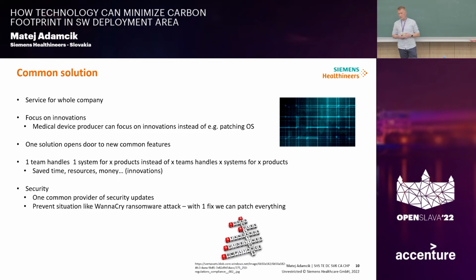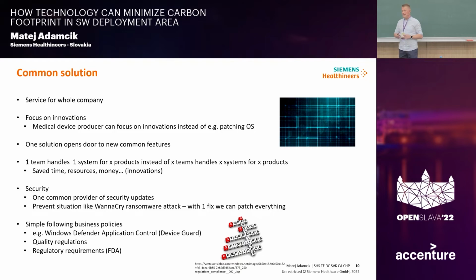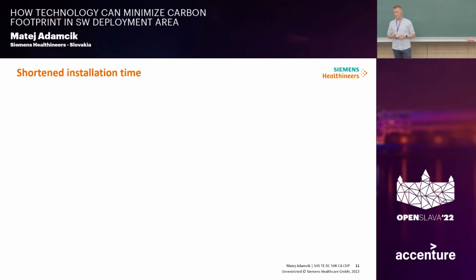And we are the ones who are scanning for whether there is some new security update from, for example, the operating system provider, and in, let's say, a few hours, they can just hit a button and they can have a secure operating system. Again, we're in the medical world, so we have to really be compliant with any quality regulations. We have to fulfill any regulatory requirements. And we are the ones who can ensure this, and they don't have to care about such things.